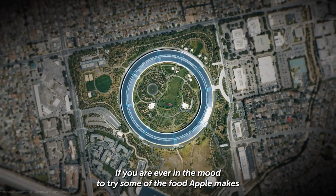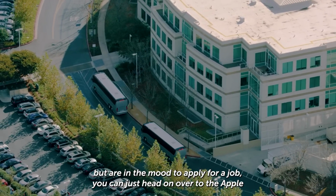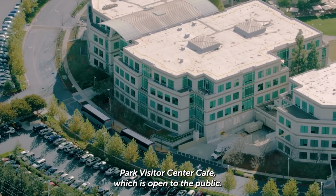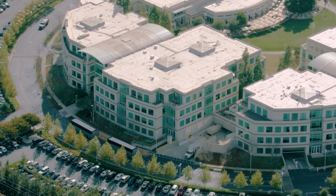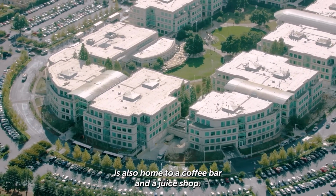If you are ever in the mood to try some of the food Apple makes, but aren't in the mood to apply for a job, you can just head on over to the Apple Park Visitor Center Cafe, which is open to the public. In addition to a full-service restaurant, Apple Park is also home to a coffee bar and a juice shop.